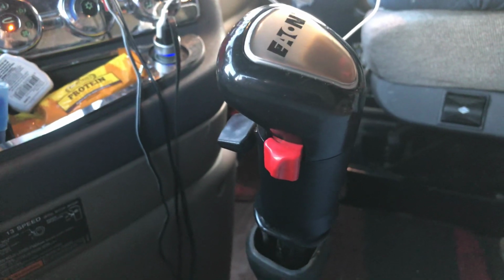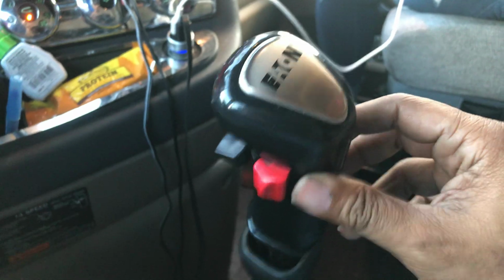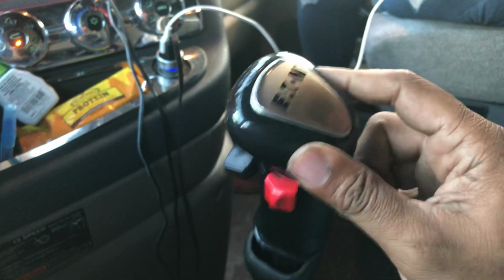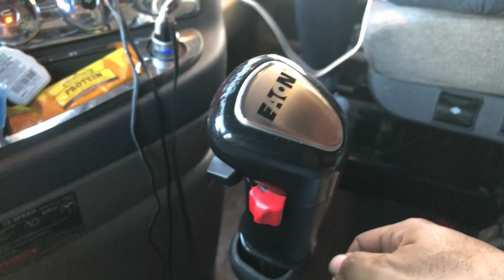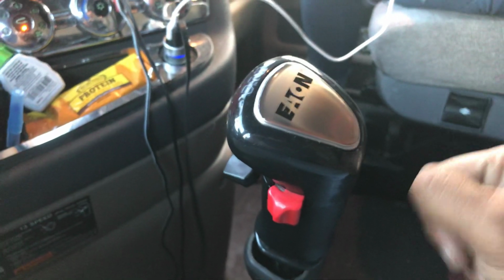So what happens with these shifters a lot of times is that, first let me say something: do you even know what this is? Do you even shift, bro? I mean, really, do people know what this is right here? What's the functionality of it? What was the whole purpose of it being in the truck anyway? But for those of you that do know what this is, I hope this video is helpful.